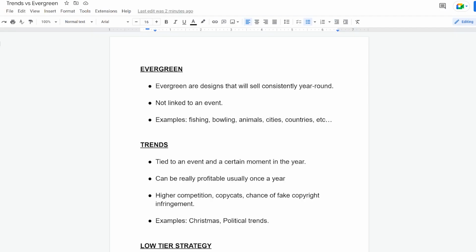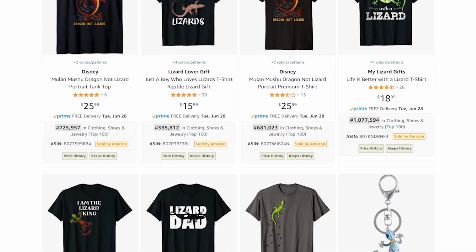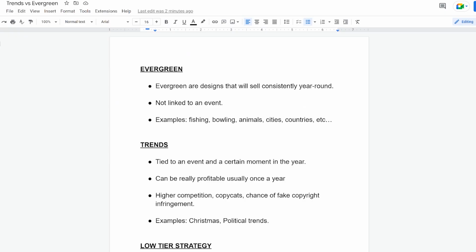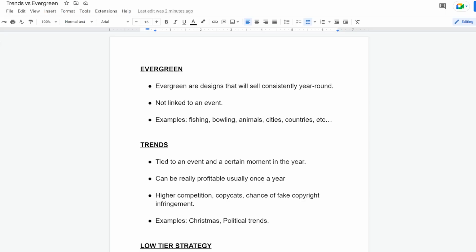Evergreen shirts are designs that will sell consistently year-round and are not really linked to an event like trends are. Examples of evergreen niches are things like fishing, animals, and countries. Trending designs are tied to an event and a certain moment in the year and can be really profitable. Holidays like Christmas fall into trends because the t-shirts will sell for a holiday season but stop selling after Christmas.